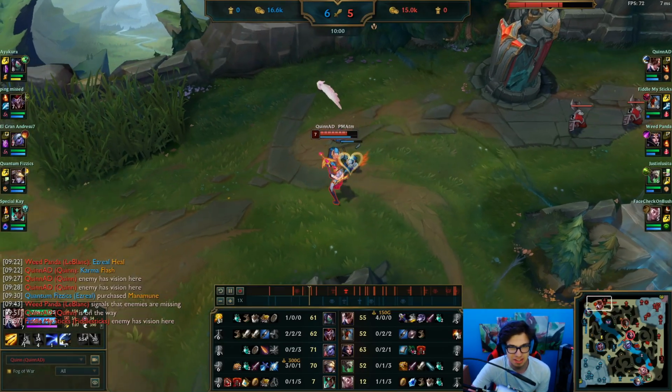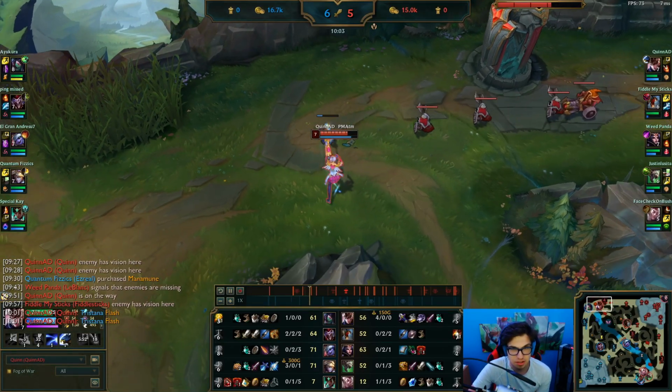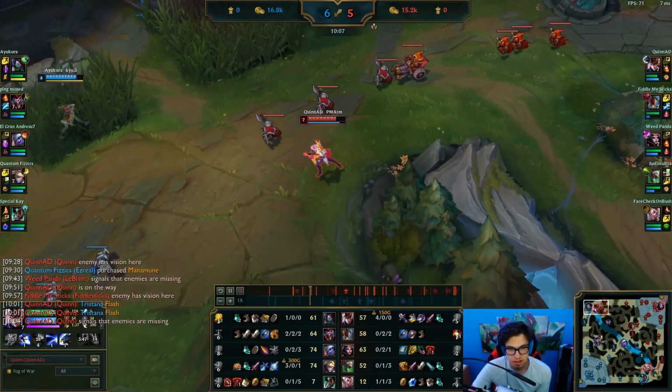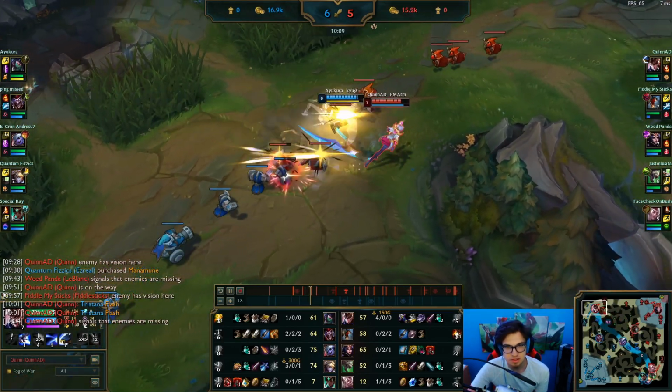So I'm going full glass cannon crit build. This is what I recommend if you want to carry. So letting you guys know, full crit builds are the best to carry with Quinn. If I go Sanguine Blade this game and my team loses, it's harder to win.